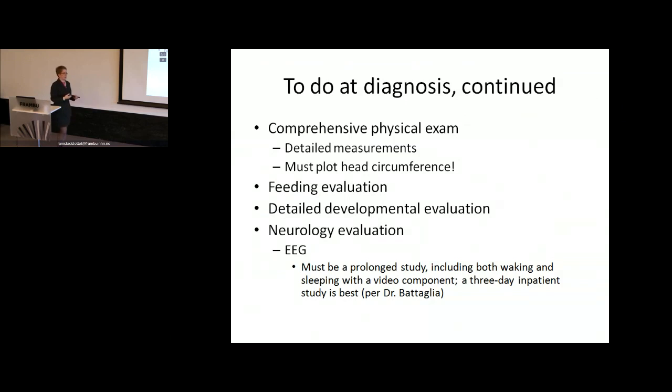A feeding evaluation is really important because a lot of the kids struggle to eat. And this is a really frustrating issue for a lot of parents. And also that's just really important for the care of children. A detailed developmental evaluation is really helpful. And because neurological problems are such a big piece of Wolf-Hirschhorn, some sort of a good neurology evaluation is really important.